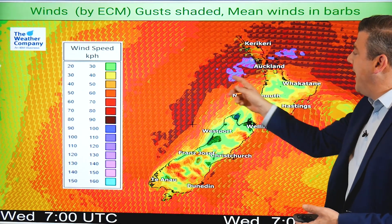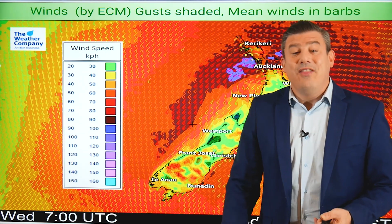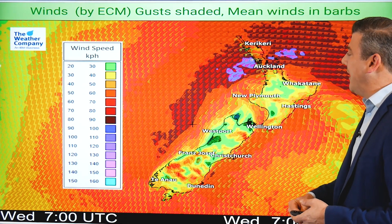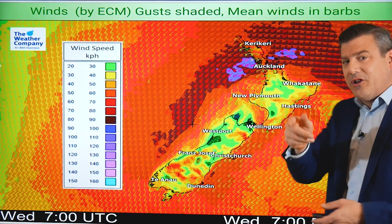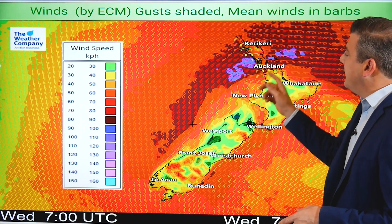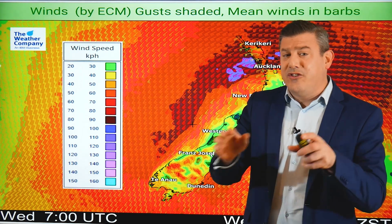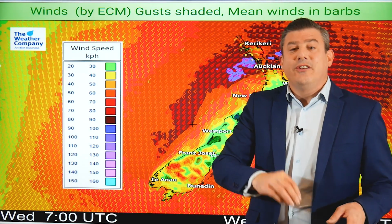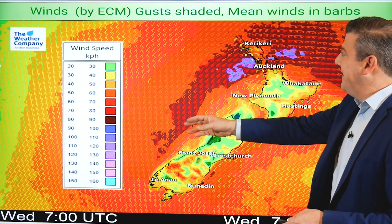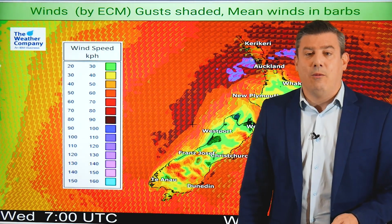It's these areas here in that purple shading. Those are the gusts, 90 to 100 at sea. That does not include the gust that you get once it gets into land. So pretty blustery conditions. Now the wind barbs, the sort of arrows that point, that is the mean wind speed. So around Auckland, it's in that yellow zone, sort of 30 to 50 k's an hour. That's just shy of gale force. So it's not a gale all day long, but it will be gusting, as you can see in these shaded areas, well into the 100 kilometre an hour range.